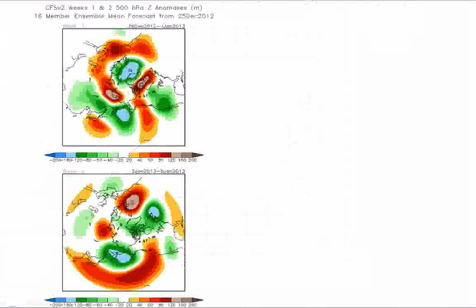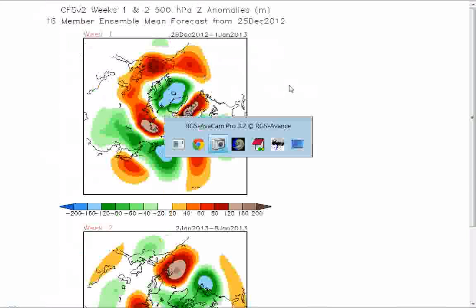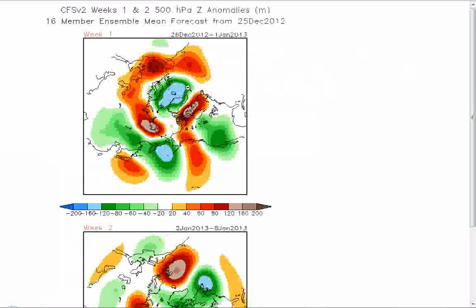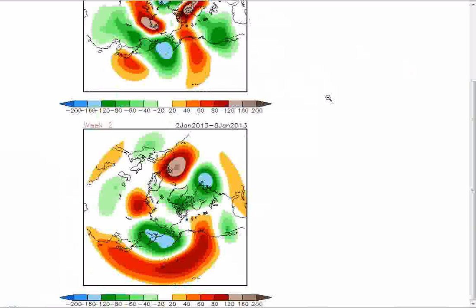Now, this is how the CFS sees things. This is the CFS charts from yesterday, so from Christmas Day. This is the first week, and this is the anomaly chart. Now, what you have to do with these is twist your head around, because the British Isles is upside down here, look. But my reason for showing you these is to pick up on these higher than normal heights down to the south, lower than normal to the north, and this is the resultant westerly jet stream that we're getting into week 2, which takes us through from the 2nd to the 8th of January.